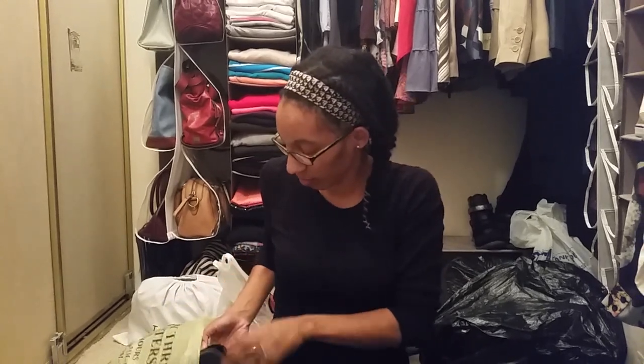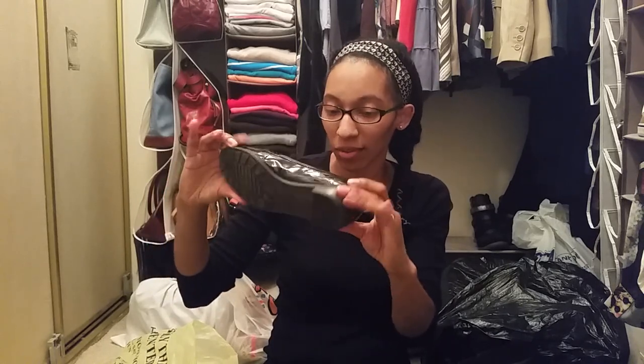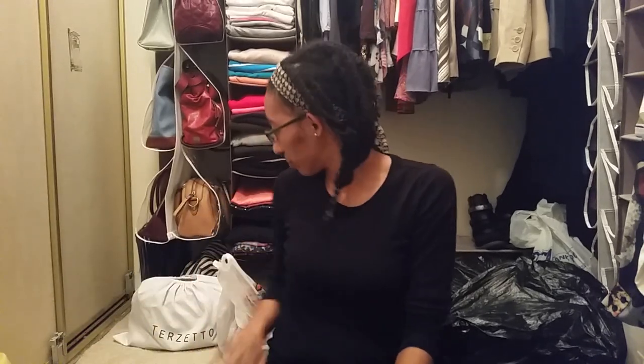And then they also underpriced these. Kate Spade loafers. These were $7.57. I don't know what they were doing. They had Forever 21 for $20, and then you got these Kate Spades for not even $8. They've been used once or twice. Hardly used at all. Really nice. Yep, so that was that store.